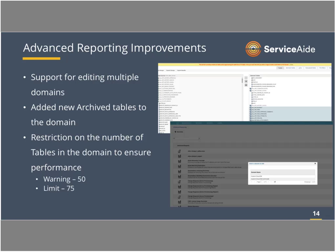Additionally, in Goldfish, there's a couple of other changes to advanced reporting that are not exactly related to this but I think are important to note, and we'll shift over to Prasanna in just a second for the demo to talk about that. So we do have the ability to support multiple domains, which is in part why we needed to change this to support having the archive domain.